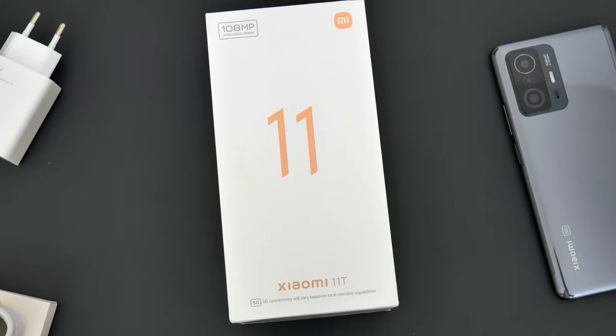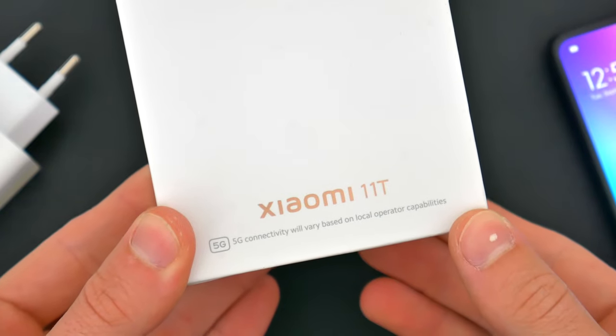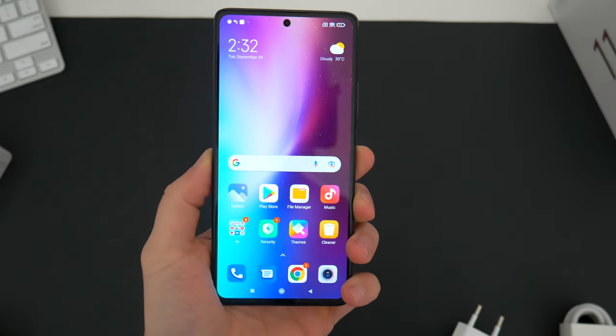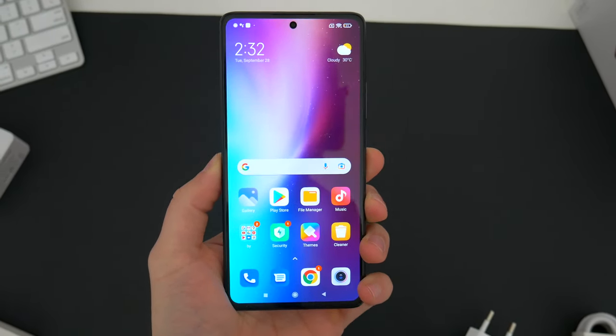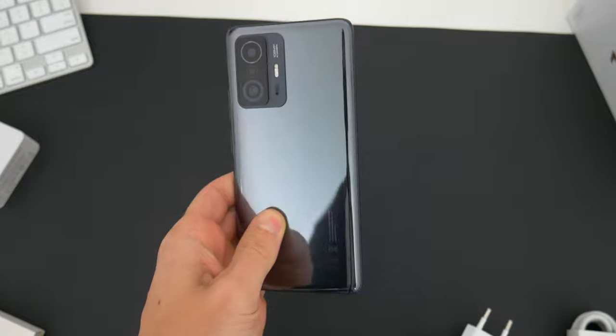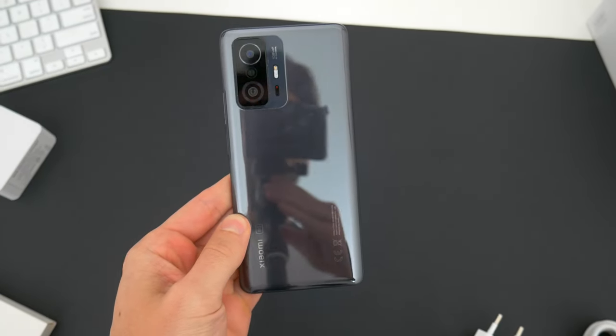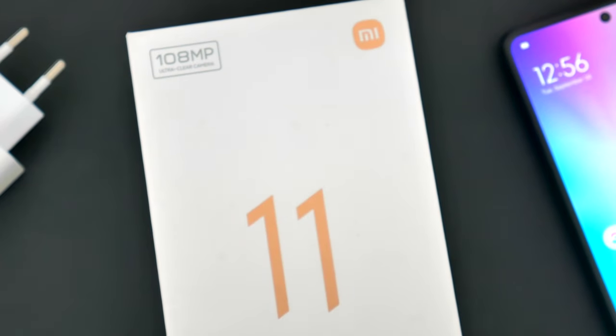So this is the Xiaomi 11T, the regular one, not the Pro. And I lead with that only because I think there's been much more of a focus on the 11T Pro when, in my opinion, it probably makes a bit more sense to just get this one, the regular 11T, instead. I guess you could make an argument either way.